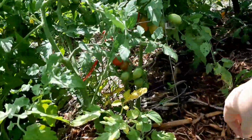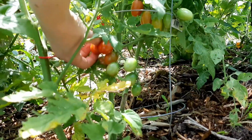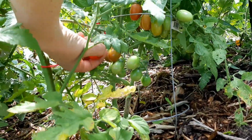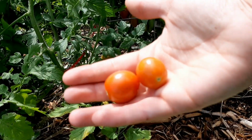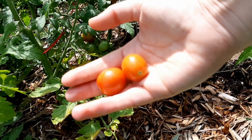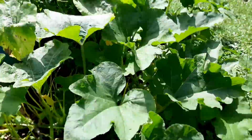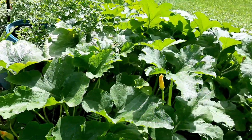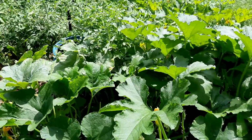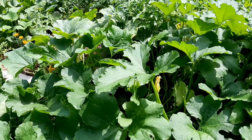Stepping on my plant here. Let me get these out here. Oh yeah, I'm gonna eat these. See them? Anyways, those look delicious. That tastes good. Okay. That's super good. I love picking them off of the vine and eating them.